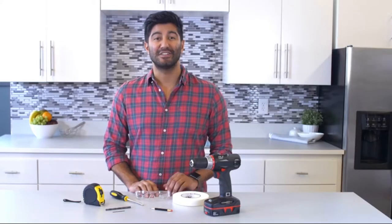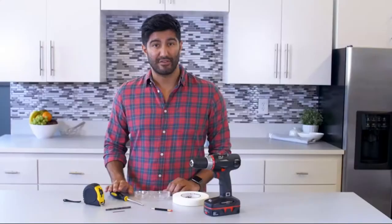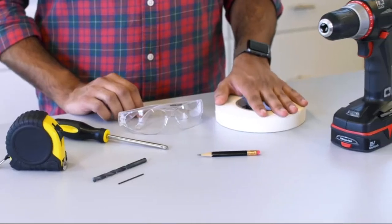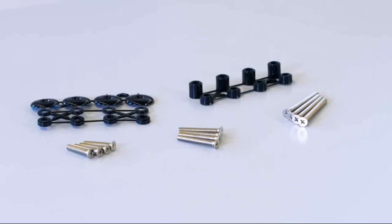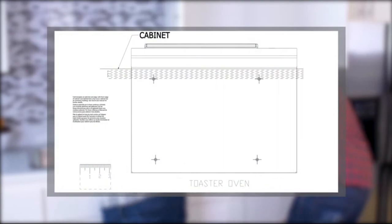To start, you'll need the following tools: tape measure, Phillips head screwdriver, 1/32 and 1/4 inch drill bits, pencil for marking, tape, electric drill, and safety glasses. So let's get started. Each product comes with its own mounting parts and step-by-step instructions. If you have any questions, you can always refer to the instruction manual anytime.